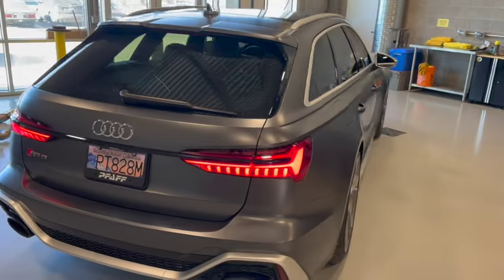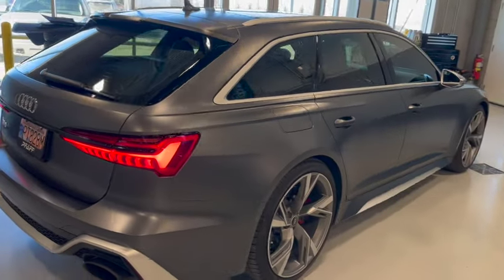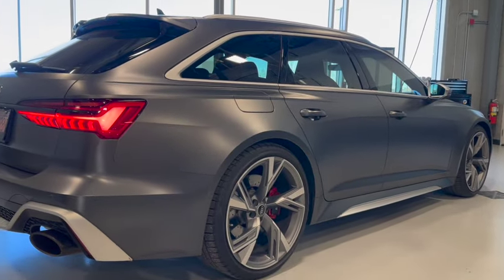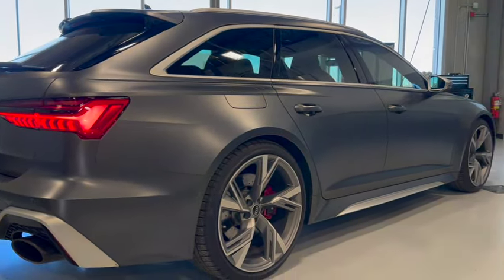So I think most people would agree this is a really stunning looking wagon.